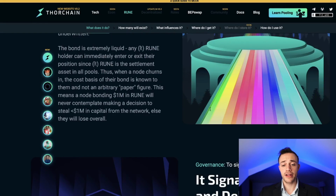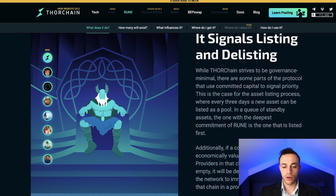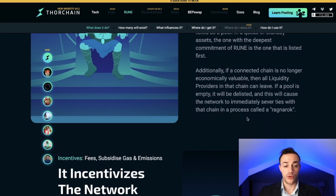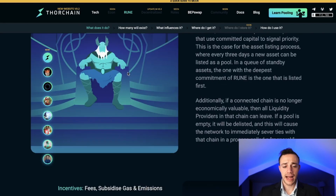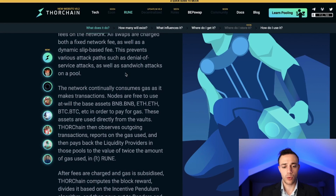So after security, THORChain can be used for governance, of course. So you can vote on the protocol. If something's not right, everybody can vote on something, and you guys can sort it out if you do want to participate in governance for the THORChain protocol. So next, after governance, THORChain can be used to incentivize participants in the network.